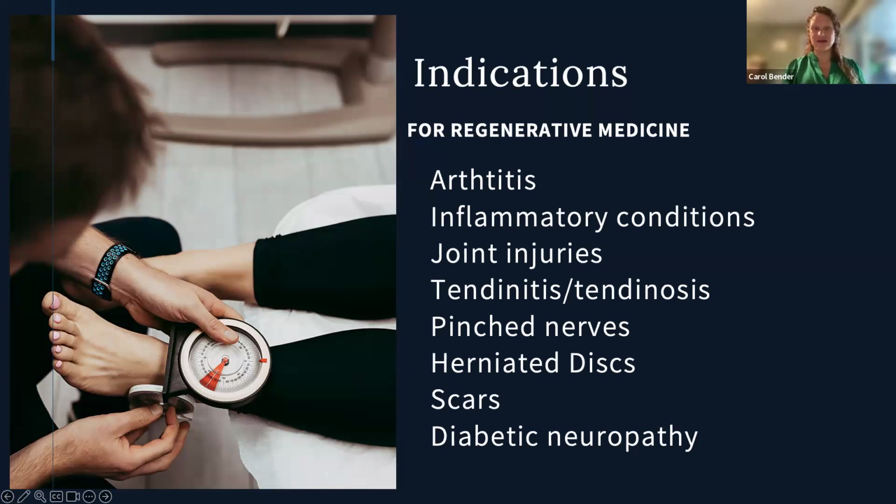Not only does regenerative medicine have potential for orthopedic conditions, from the knee to the shoulder to the ankle to the back to the neck, head to toe really, it can help with systemic inflammatory conditions, where we would give a patient an IV infusion to cool down their inflamed body and the inflammatory response of their immune system.